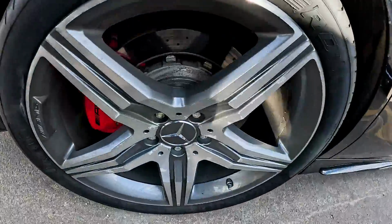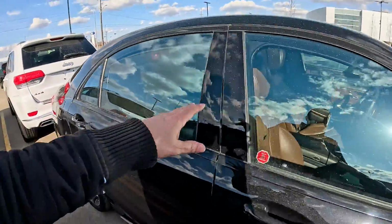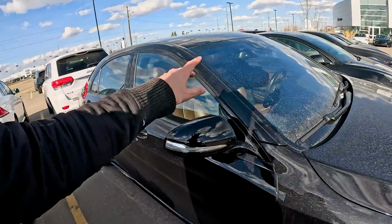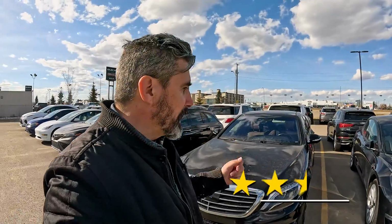Of course, laser cut rims, red calipers on there. You've got, look, shades in the back. All the latest and greatest technology. Heated, cooled, vibrating seats. This is an absolute winner. But from a reliability and maintenance and cost of ownership perspective, I'd give this thing a 2.5 out of 5 star. But that engine, ooh, that engine.